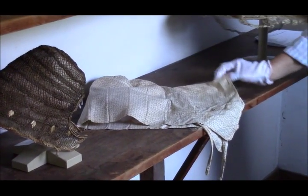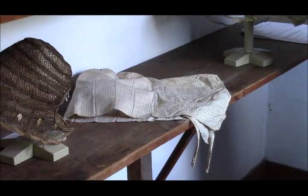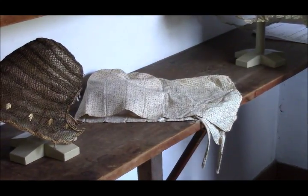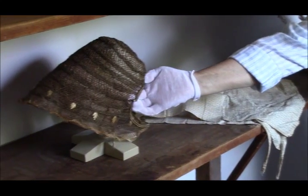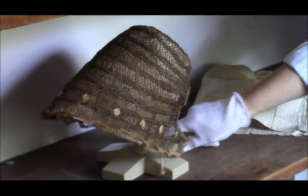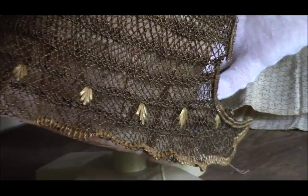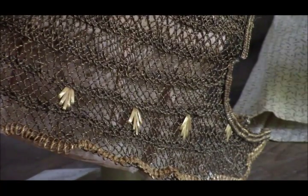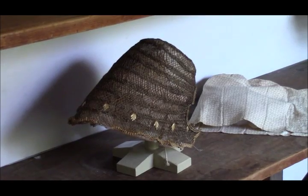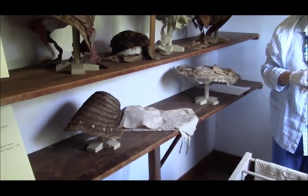Then also these two down here, this is another sunbonnet, which is very, very simple. Just made with a gather in the back and some ties sewed on. Probably earlier than the previous sunbonnet. And then this is a wonderful straw, again, very fine straw, that's been woven with some wire to give it strength and shape. But it's a very fancy weave. And that is probably mid-century also.